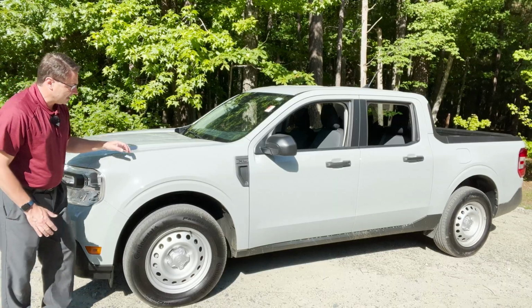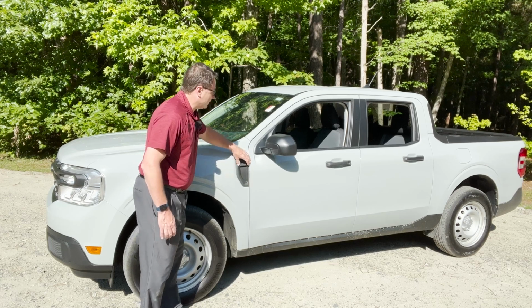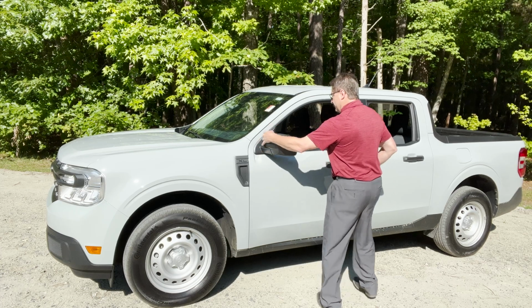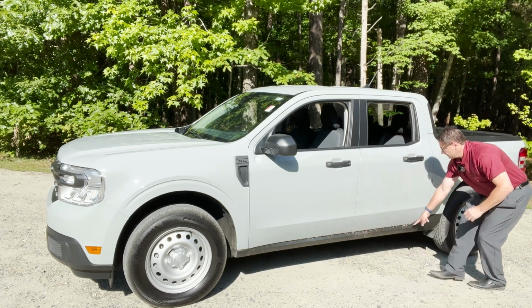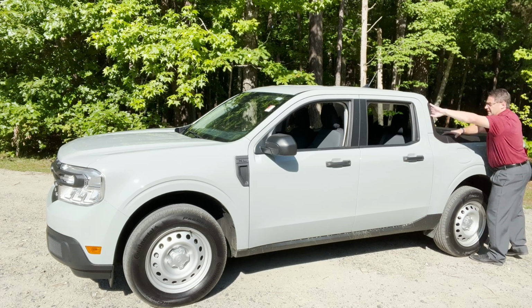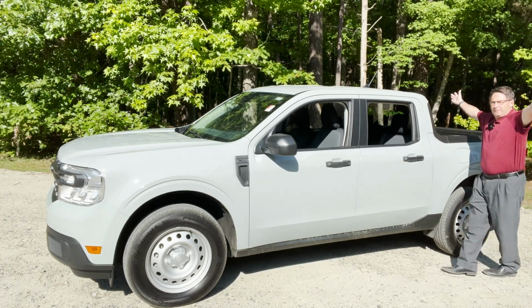As we look down the side here, color keyed fenders. Then we've got XL black badging. We've got the black side mirror caps, an accent piece here. It's black around the windows, black door handles, black lower accent piece. And then this is going to be marked, the top of the bed, all the way around it in black.